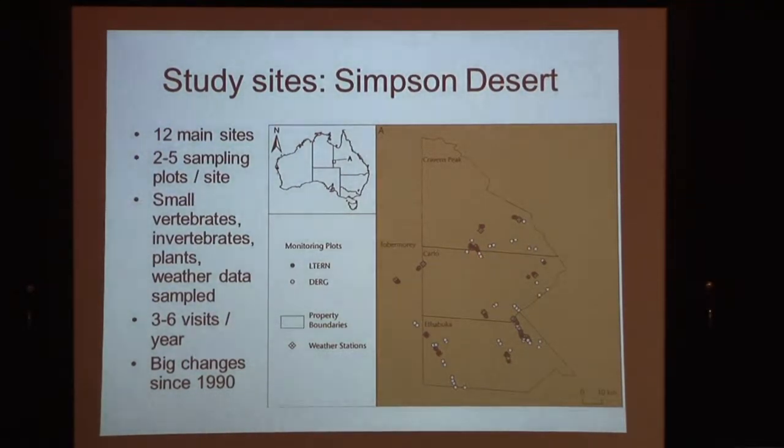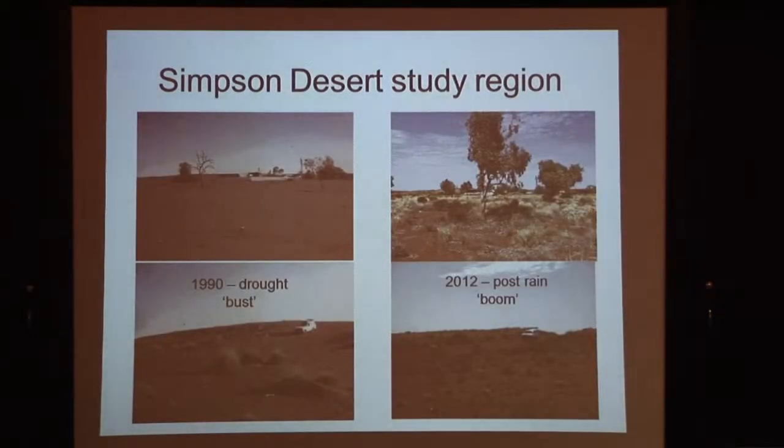Over the time we've been getting out there, we've seen a number of quite dramatic changes. The 2 shots on the left represent the desert in March 1990, towards the end of a fairly long drought. For those of you who know Ethabooka Homestead, this was Ethabooka at that time. Not much infrastructure and certainly not much vegetation around it. Last year it looked like this. That's Ethabooka there. You can probably get an indication from the windmill at the back, which is the same one over here. But in that time there's been very large growth of ground level vegetation and trees as well.